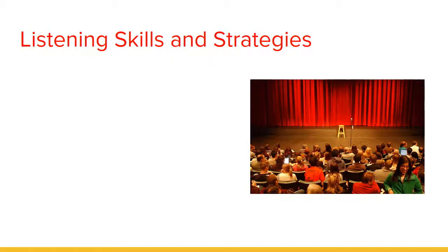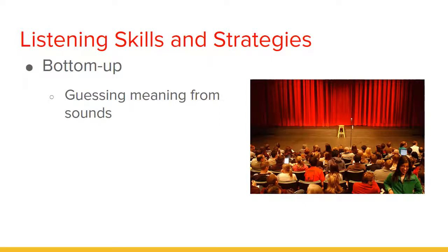So there are a variety of different strategies and skills for listening. One of the big distinctions that's often made is the difference between bottom-up and top-down listening skills. So let's talk about bottom-up. Bottom-up listening skills involve listening to sounds and getting meaning from those sounds. So what's happening is we're listening to something that's maybe a little bit difficult for us, and we piece together the sounds that someone's making, and we know, oh, those sounds mean this word, and then here's another word, and then this means a sentence, and okay, now I've got meaning. So we're kind of building up from the individual sounds towards words and sentences and meaning.